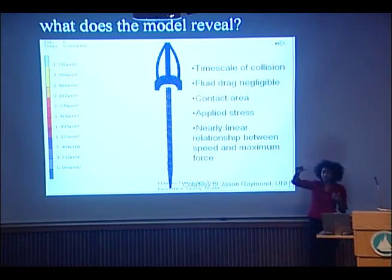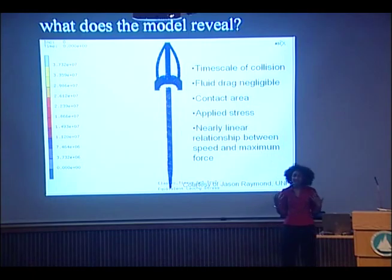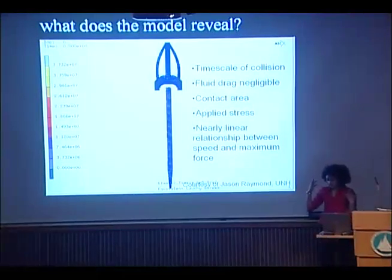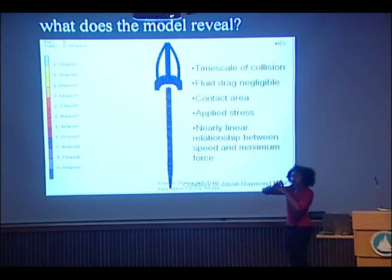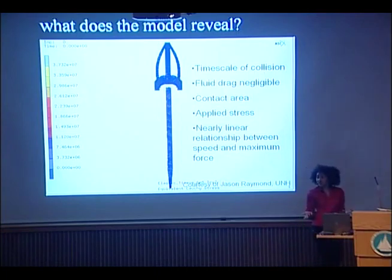Okay, so now we'll go back, and I just have about another minute to finish up here. The model reveals some really interesting things to us. It tells us the time scale of the collision, how fast all this is happening. It also tells us that the whale doesn't move much before the damage occurs, and that tells us that fluid drag is negligible. That's a really big deal, because it was one of the assumptions of our model that fluid drag was negligible, and we've confirmed that the time scale allows us to make that assumption.